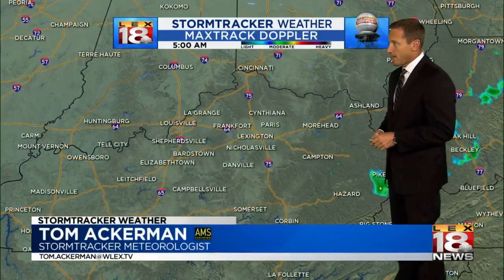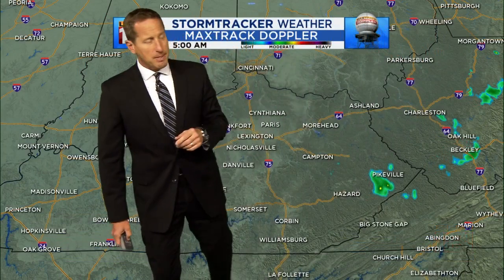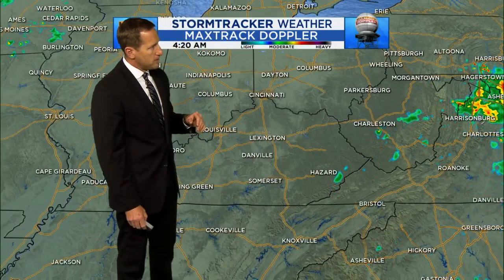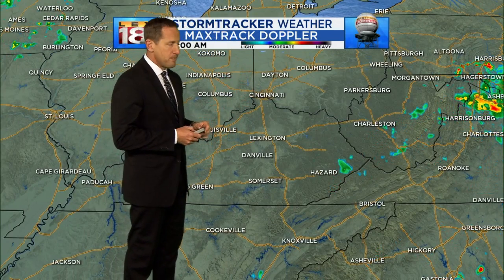Our Keeneland Live Weather Bug camera and the Max Track, at least within the bluegrass, is quiet. But there have been these lone showers and sprinkles showing up into our far southeastern mountain counties, way down south, talking about around Harlan, the border counties, Letcher County. It's actually cruising up towards Pikeville. You guys may have a stray shower passing through, and that'll be the case into the afternoon as well.